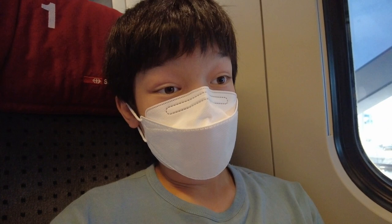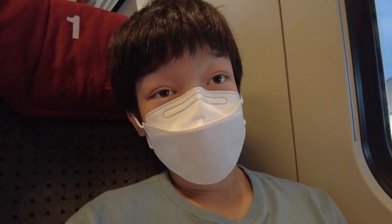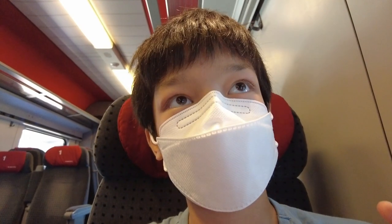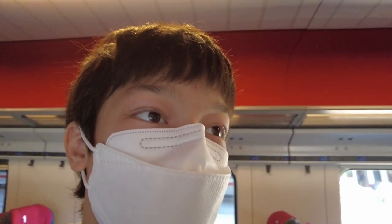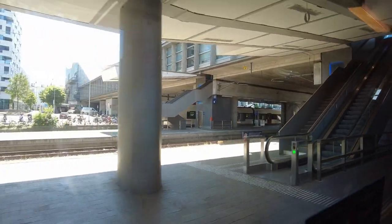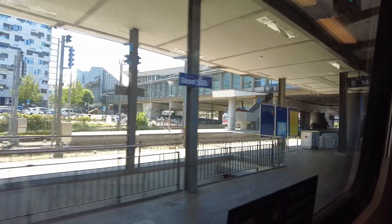Currently, the only negative is that I don't see any charging ports, which for a train that still runs in 2022 is not exactly optimal. All right, update on the charging port situation. Actually, I'm kind of surprised I did not notice this. They're right here on the top. And just like that, we depart Basel SBB bang on time.